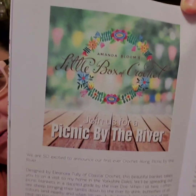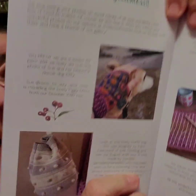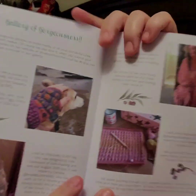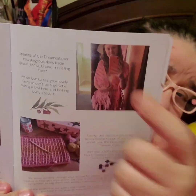So it's going to be Picnic by the River. And here is the color scheme. And it is a beautiful blanket. Absolutely beautiful. She showed a picture on the website. It's absolutely beautiful. And then here's the gallery of gorgeousness. There's the warmers from a previous box, the bag, the cow from last month, and I love that. I just need to put my tassels on and then I'll have it done. The Dreamcatcher scarf.